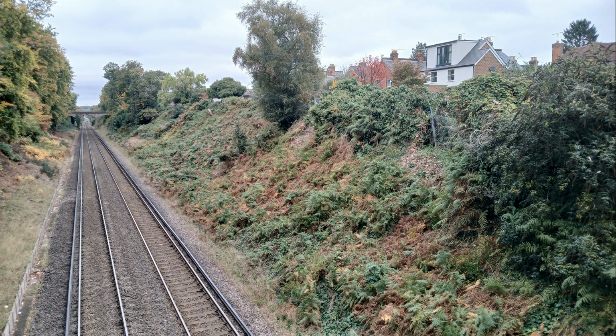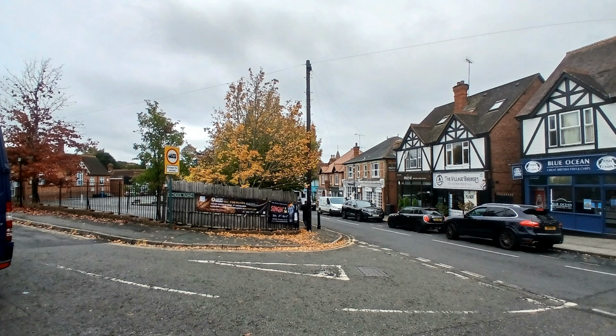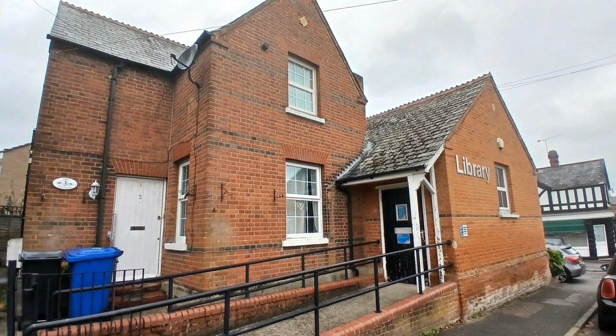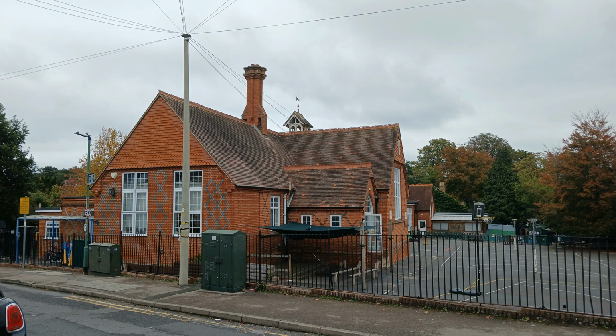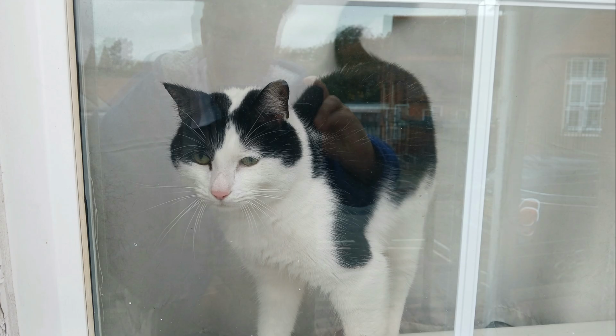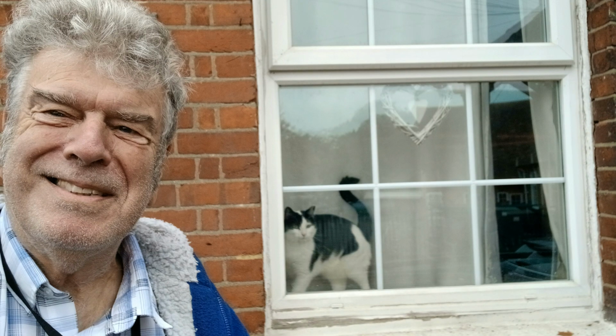And then it was down over the railway into School Road to the library for a police PCSO meeting. And yes, opposite the school is. And there's that fierce cat at the window just as you go to the door.